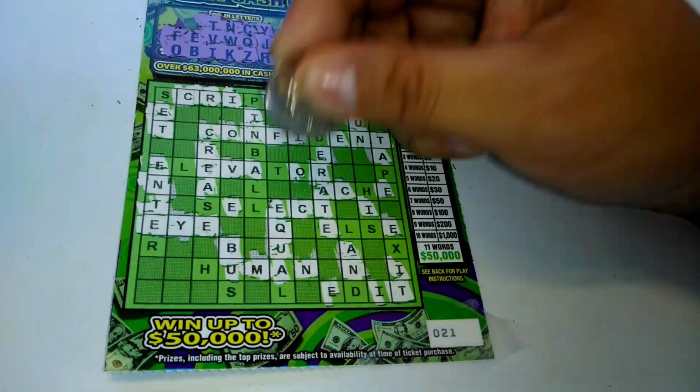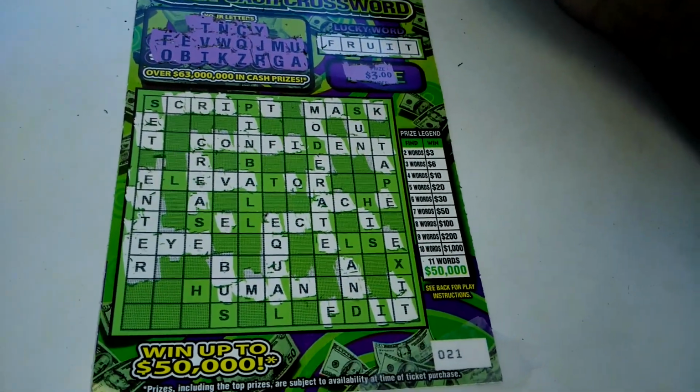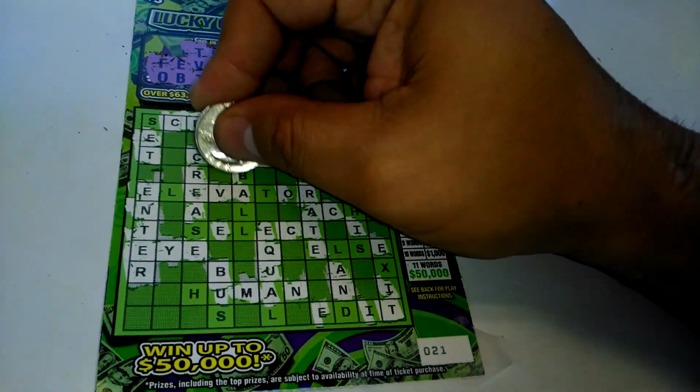There's a Q. There's no L. Oh, here's the R. There it is. So it's $6. $6 back. Alright, folks. We'll take it. There's a B that I forgot.